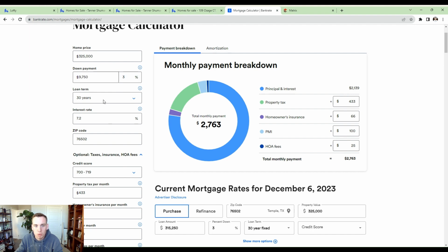That's why I always tell people, if you don't have a lot to put down, if you have less than 20% to put down, you might as well put down the least that you can put down, because it's not going to change your payment much at all. So what you could do best is buying down your interest rate. So if you're at a 7.2 interest rate, that's your payment. So let's say you ended up getting that 5.8 like I saw, and you go with that builder. That's going to be your new payment now. So that's going to save you over $300 a month just from getting that cheaper interest rate.